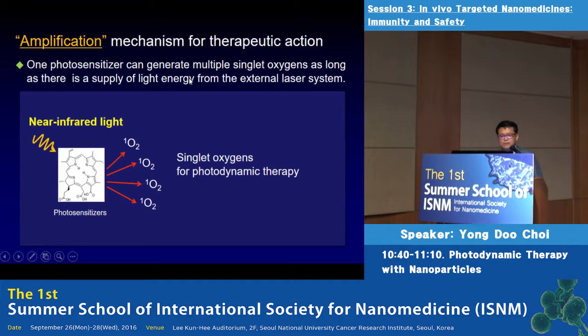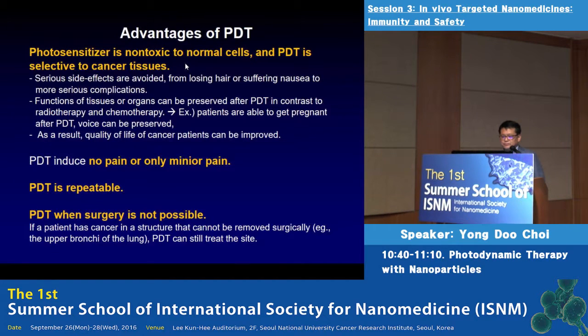An interesting point is that one photosensitizer can generate multiple singlet oxygens as long as there is a supply of light from the external laser system. Since the photosensitizer is non-toxic to the normal cells, serious side effects can be avoided, and also functions of tissues or organs can be preserved after PDT, in contrast to radiotherapy and chemotherapy. For example, women patients are able to get pregnant after PDT.